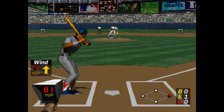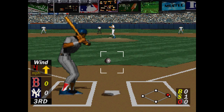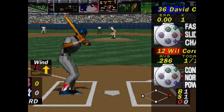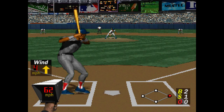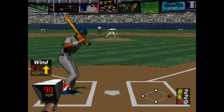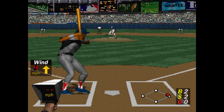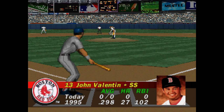Strike. 0-1. The pitcher fires. Ball. One ball, one strike. Here's the pitch. Ball. 2-1. Strike. Fastball. The count, 2-2. Ground ball. He throws to first. Out. He's out. Runner on second. Up next, John Valentin.